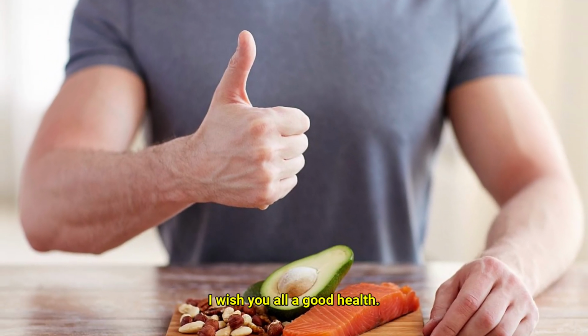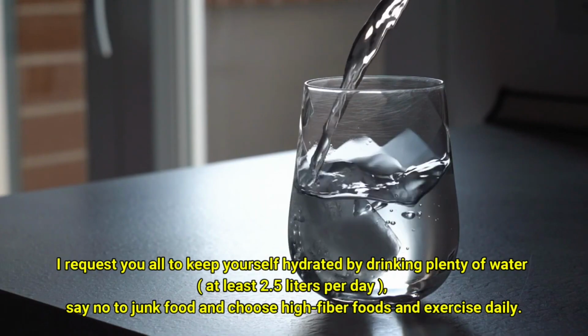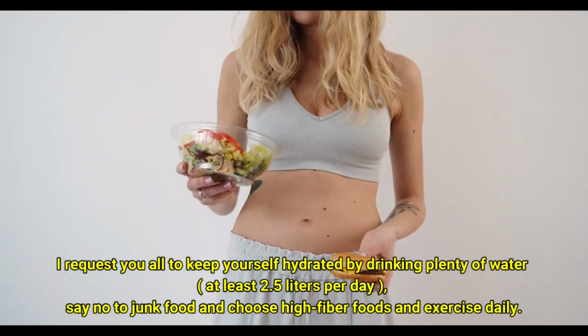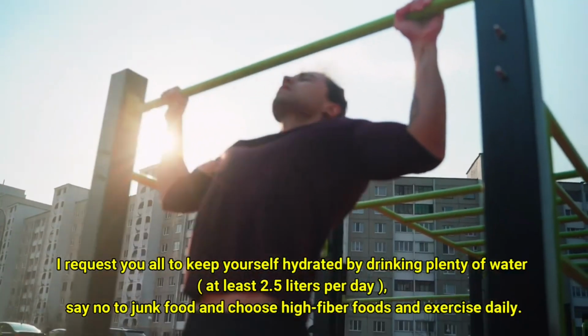I wish you all good health. I request all of you to keep yourself hydrated by drinking plenty of water, at least 2.5 liters per day, and say no to junk food and choose high fiber foods and exercise daily.